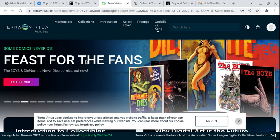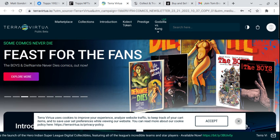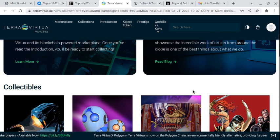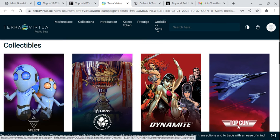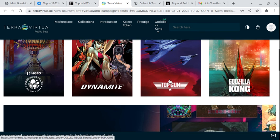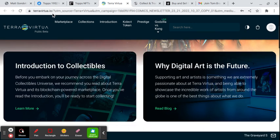Terra Virtua is dropping comics, tons of comics that you can get for $6.99, and you even get to pick the mint number. Then on top of that, they have contracts with Netflix, Top Gun, the Great Apes, or the Bored Apes, whatever it's called, Godzilla. They've got a ton on the marketplace.